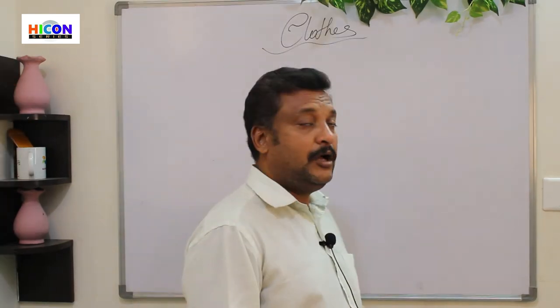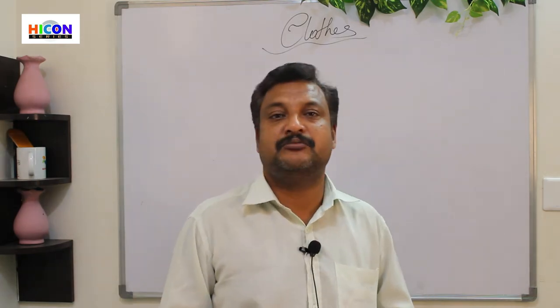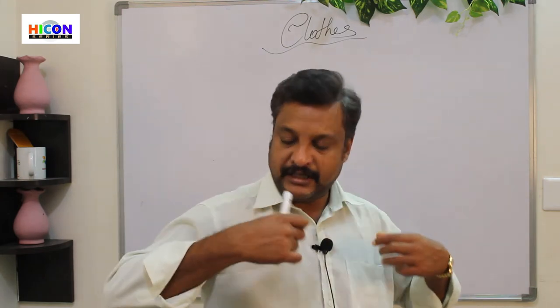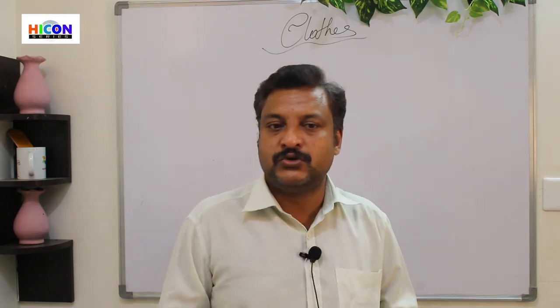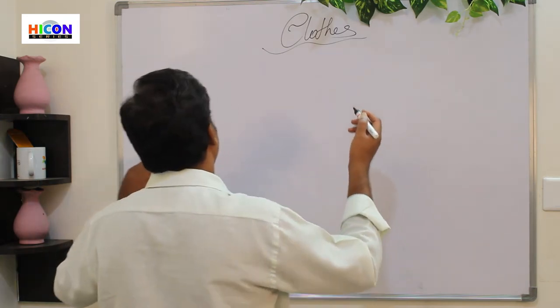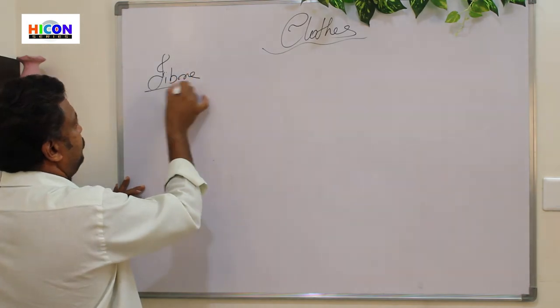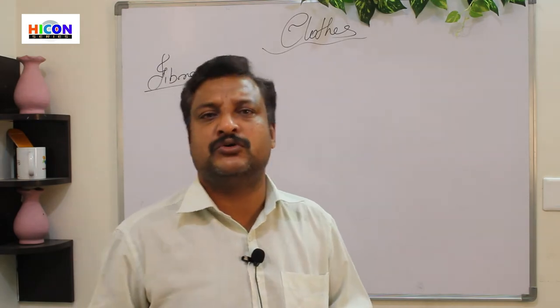Okay. So now we need to check what are the raw materials that we need to make clothes. So we know this is a shirt. And the shirt is made up of a piece of cloth, isn't it? So what exactly do we use to make that cloth? So we use one thing called fiber. Fiber is the basic thing which we use for making clothes.